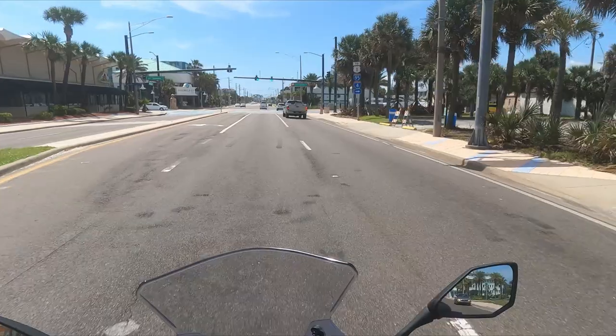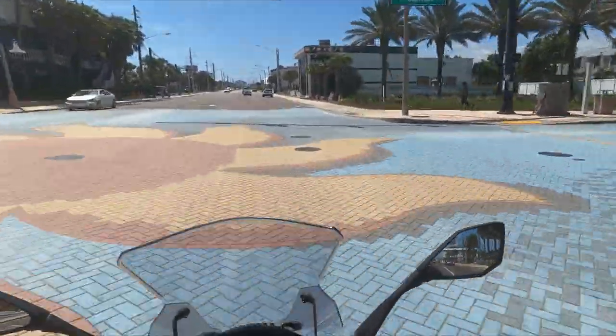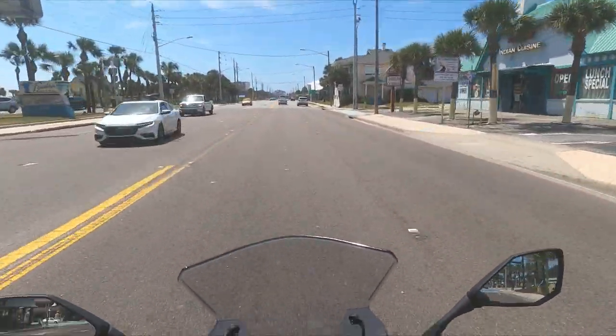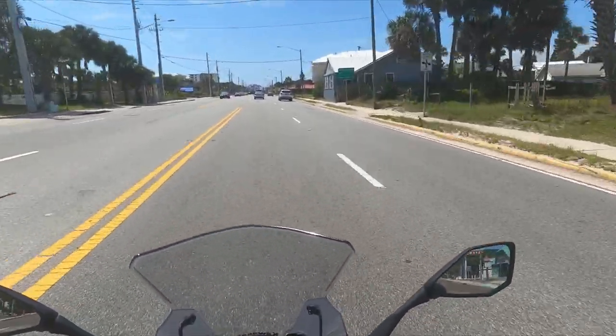International Speedway Boulevard. If we were to hang a right here, it would take us up to the racetrack. My wife and I went up there last week, over the weekend. It was beach week here last week.